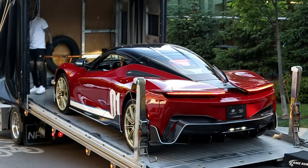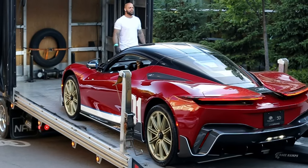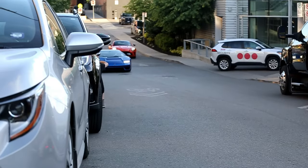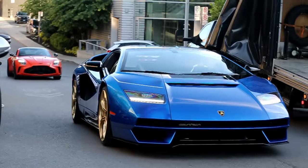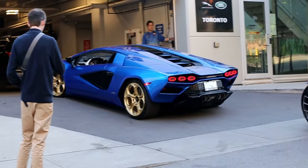Go back straight, brother. You gotta unload the car. Go back. Yeah. Very nice. Oh my lord. Just like that. Yeah. But this is sick. Oh my lord. That's the brand new Vantage too. Like it just came out.